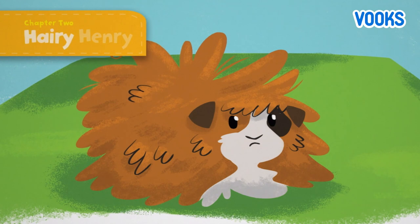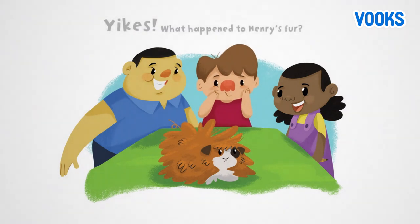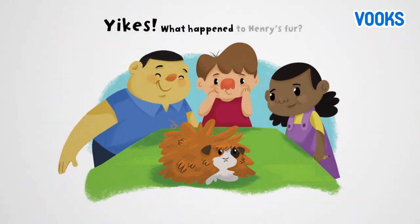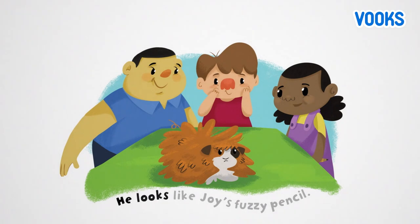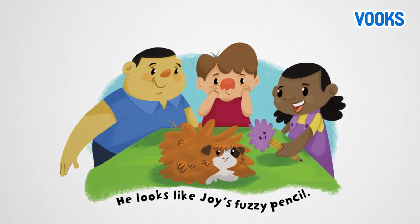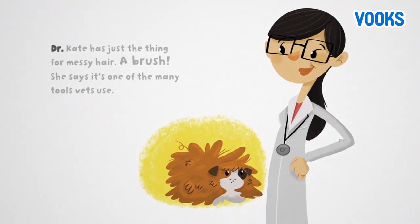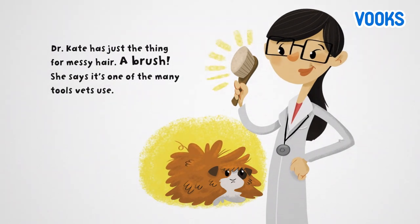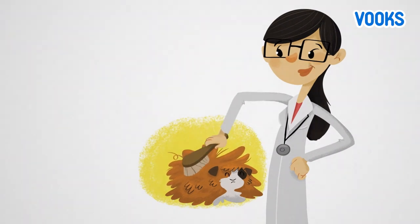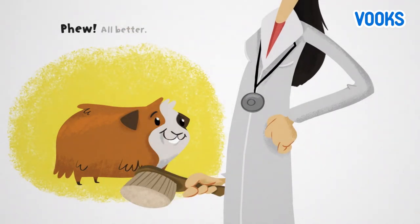Chapter 2, Harry Henry. Yikes! What happened to Henry's fur? Oh, Henry, you're so fuzzy. He looks like Joy's fuzzy pencil. They're both fluffy. Dr. Kate has just the thing for messy hair. A brush. Ta-da! She says it's one of the many tools vets use. Brush, brush, brush. Good job, Henry. Phew! All better.